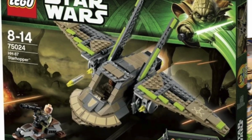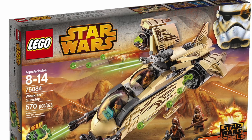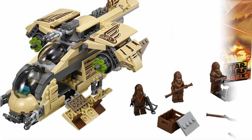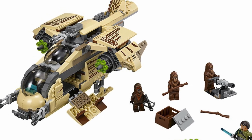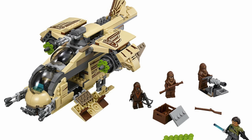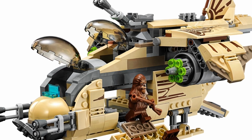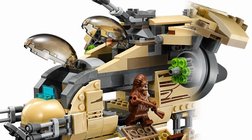Then coming in at number 4 is the 2015 Wookiee Gunship, or Auzituck Anti-Slaver Gunship, as it is formerly known in universe. Now, I got this set new sealed in box a little while ago, and I'll be honest, when I built it, I was a little bit surprised at how small it was, but its size absolutely does not detract from this being a really good set. The sticker detail on this is amazing. This set has some of my favorite stickers I've ever seen. It's just beautiful, and they come together so well, and that's not to say anything about the play features on this. I assure you, it is loaded.